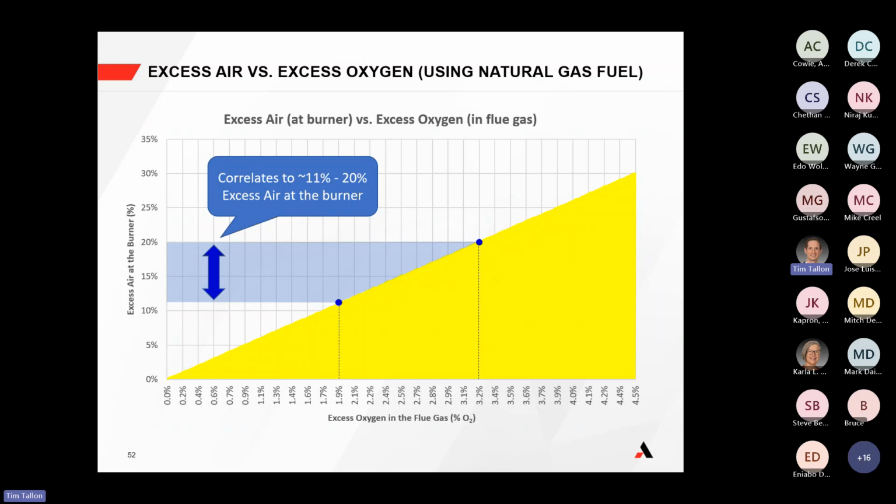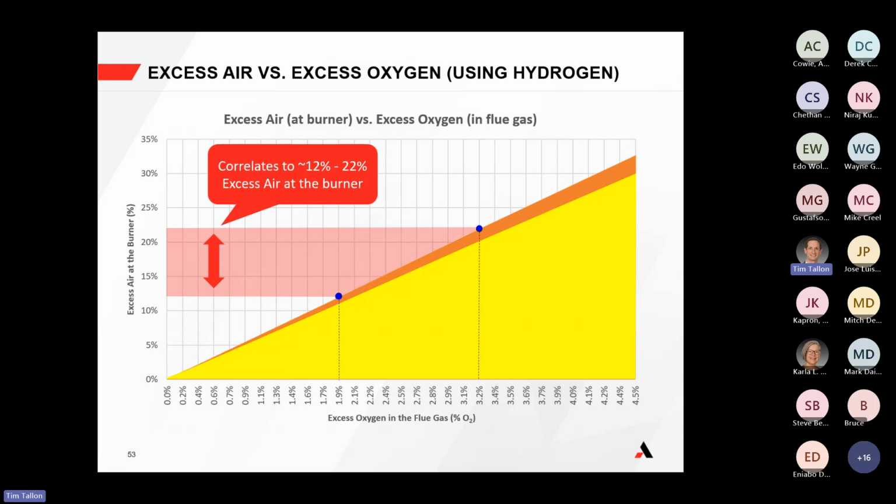Now, if you were to look at this from the perspective of hydrogen, the correlation still stands pretty close. With hydrogen, at 2% oxygen, it's roughly a 12 to 13% safety margin at the burner, and at 3%, it's roughly 22% excess air at the burner. So at very similar ranges, you have a very similar amount of safety margin. The importance of that is being mindful that any excess oxygen, again, excess after everything else is combusted, is a direct correlation of a safety margin at the burner.